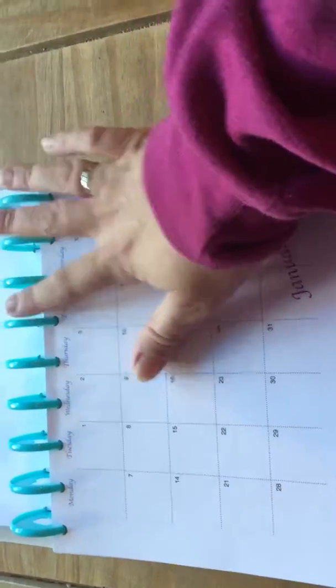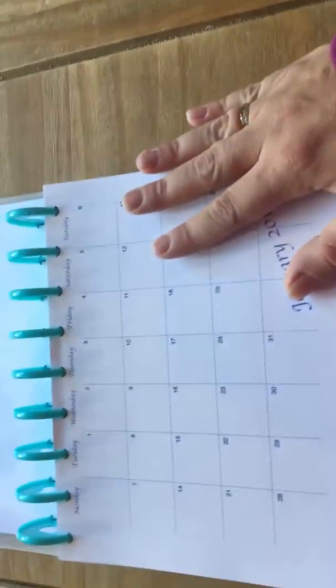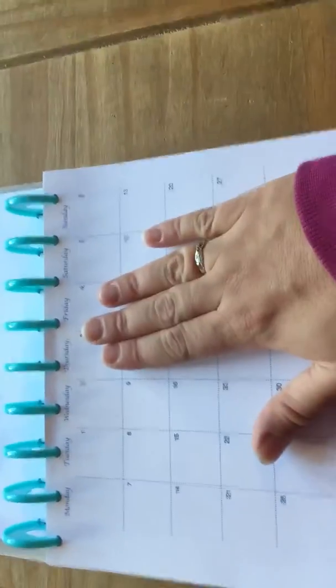I haven't put any of the normal dates in there, like Happy New Year. It's completely up to her if she wants to write them in. It's literally just a calendar for her to put in what she wants to remember, or what she needs, or her appointments, and so forth.